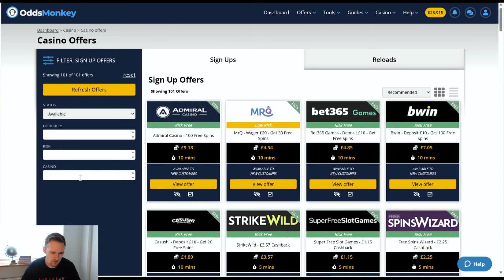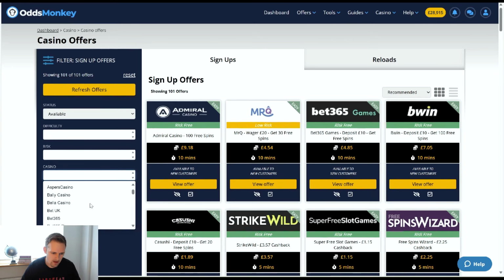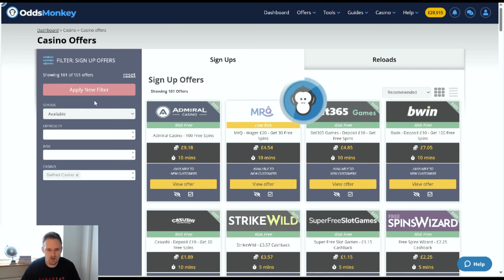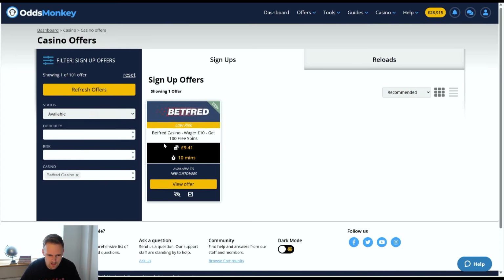And all you need to do to find this offer that the Outplayed member made their profit from is scroll down here and click on Betfred Casino. So Betfred Casino, then click Apply New Filter. So we can see here that it says Betfred Casino, wager £10 to get 100 free spins, and the expected value on that is £9.41.